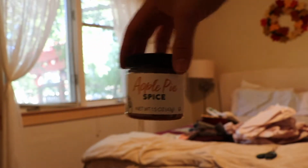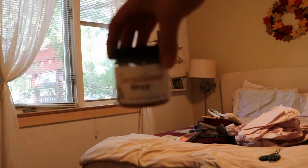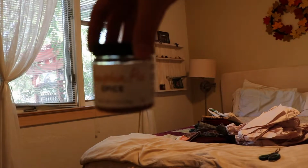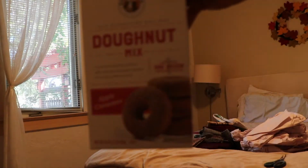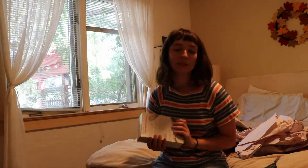So I got this apple pie spice because I'm gonna be making more apple pies definitely this year, and then also gingerbread spice, and then pumpkin pie spice. So I picked up the spices, which I'm excited about, and then I also got this donut mix, which is apple cinnamon because, spoiler alert, I'm going to be making some different fall flavored donuts, so this one will be a recipe coming up in the future.